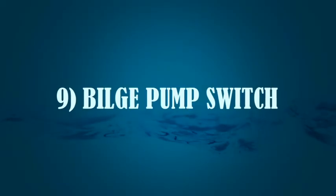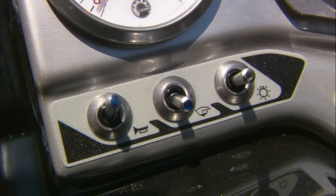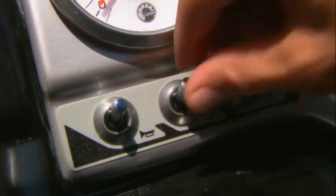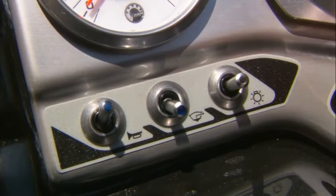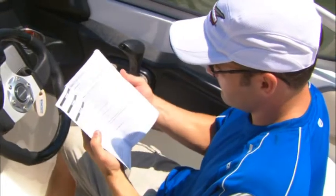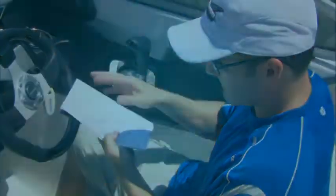Number 9. Bilge pump switch. This switch is located on the driver's console. Put the switch to on position when a manual operation is required. Turn it off when finished. Refer to your operator's guide for all other controls and instruments information.